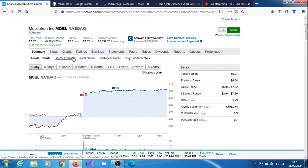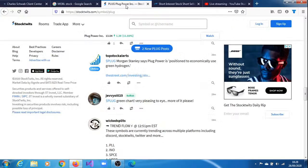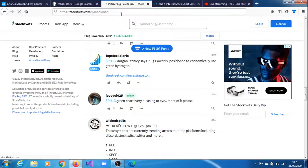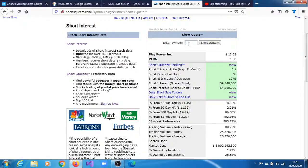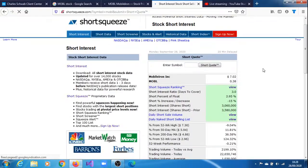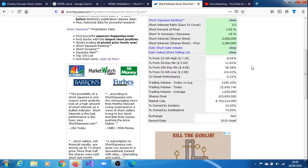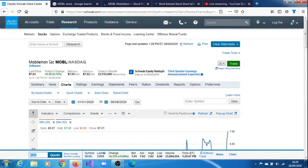Okay, let's see what the chart is saying. And before that, while this is loading up, we have a look at short interest of 2.95%. Shares float is 103 million. Today's volume is 22.6 million. And today's average compared to the normal average, you can see. So even with that hefty share float, people were buying. Maybe that's the reason why it has only increased by 5.65%.